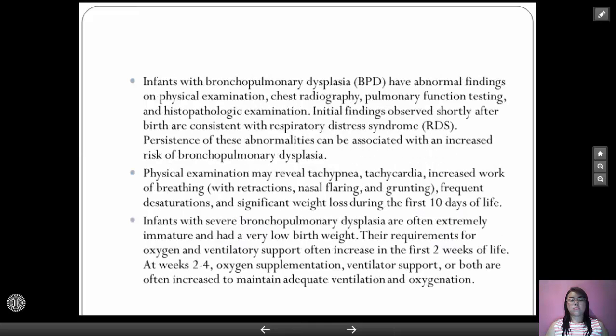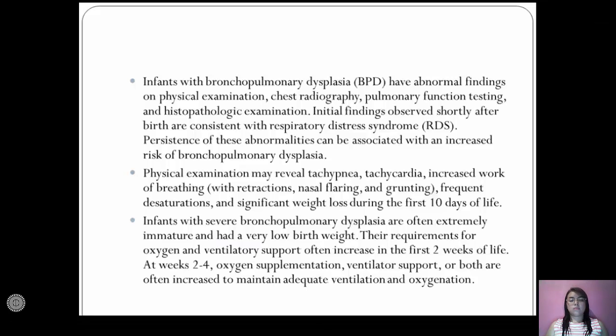Infants with bronchopulmonary dysplasia, or BPD, have abnormal findings on physical examination, chest radiography, pulmonary function testing, and histological findings. Initial findings observed shortly after birth are consistent with respiratory distress syndrome. Persistence of these symptoms can be associated with increased risk of bronchopulmonary dysplasia.